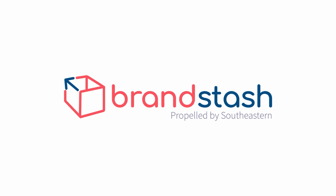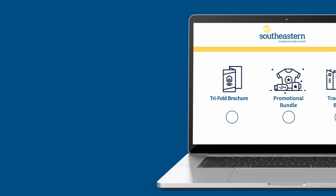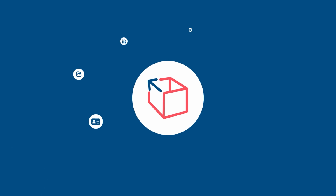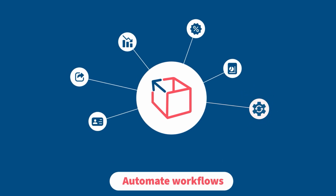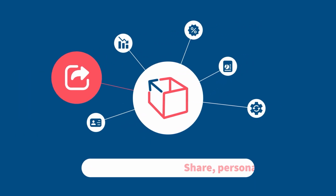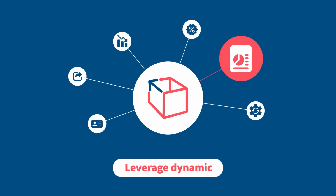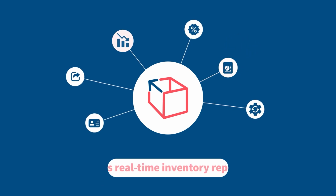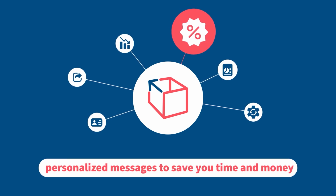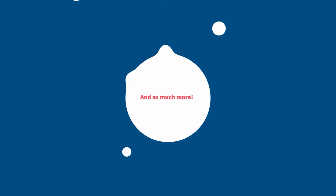Enter Brandstash by Southeastern, the ultimate asset management solution that streamlines your digital files and physical assets all in one place. It's easy to select your printed collateral and promotional products to be kitted and shipped straight from our warehouse. Brandstash makes it a snap to automate workflows, personalize marketing materials with print-on-demand templates, share, personalize, schedule, and track social content, leverage dynamic user access and budgets, access real-time inventory reporting, receive actionable insights and personalized messages to save you time and money, and so much more.